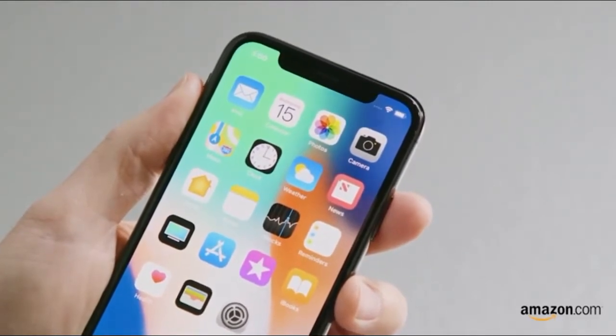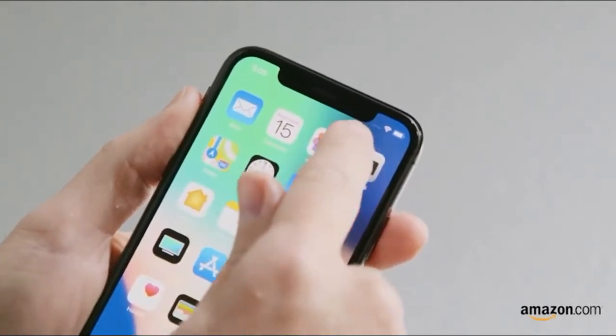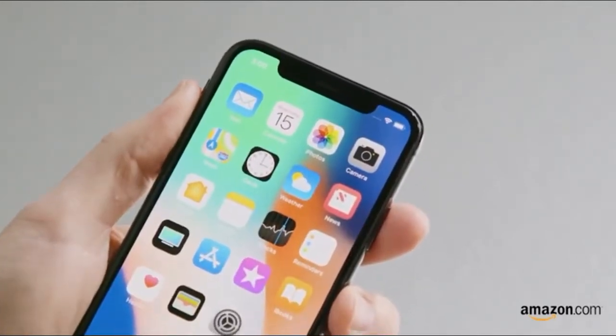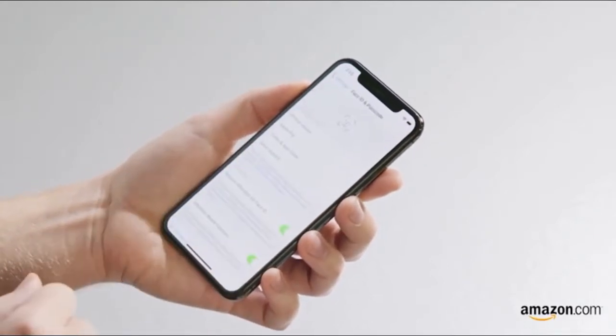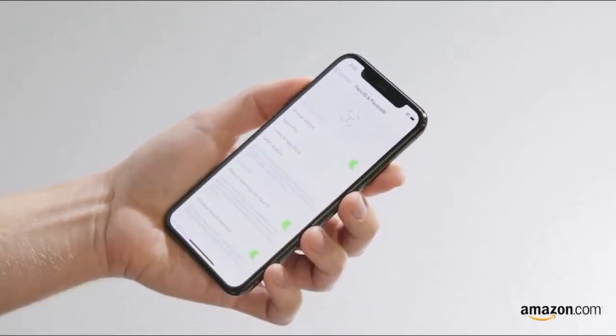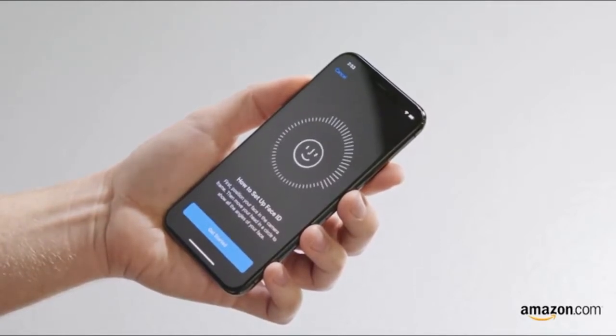A tiny space at the top of the phone houses sophisticated technology that is unique to the iPhone X, including depth-sensing cameras that use facial mapping to optimize selfies and sensors that enable Face ID. With Face ID, you can unlock your phone just by looking at it. Face ID even uses machine learning to sense when you change your hairstyle or grow a beard. But don't worry, it won't unlock your phone with a picture of your face.